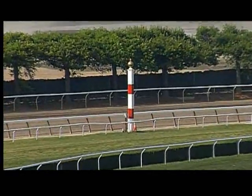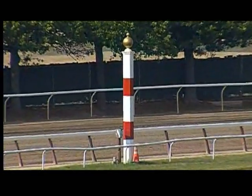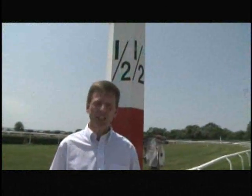We've gotten into the second turn. We're at the half mile pole. This is where the race really starts to heat up, and decisions have to be made.